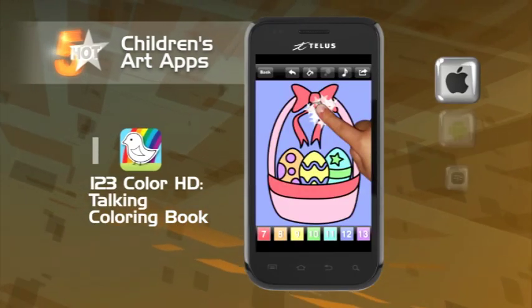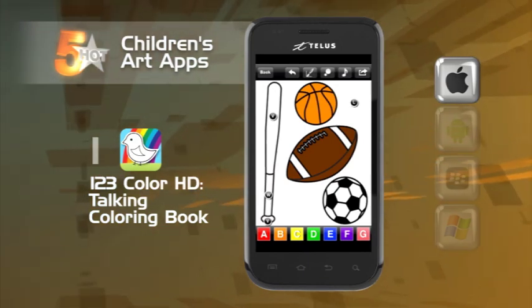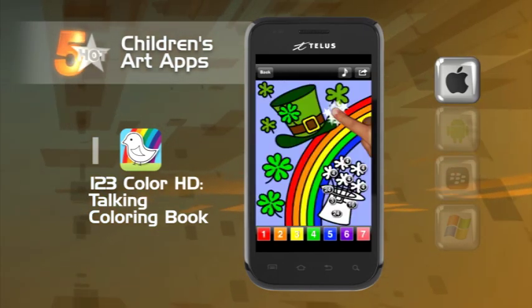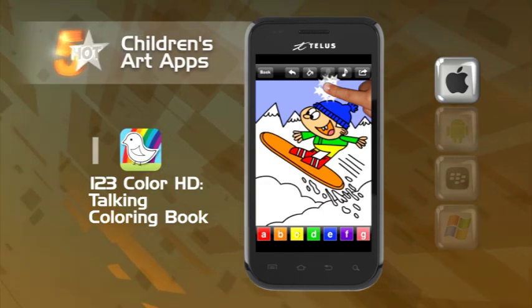And finally, we come to 123 Color HD Talking Coloring Book. The Talking Coloring Book teaches numbers, letters, shapes, and oddly enough, colors in multiple languages, including English, French, Spanish, and more. This talking book sure seems to have a lot to say.